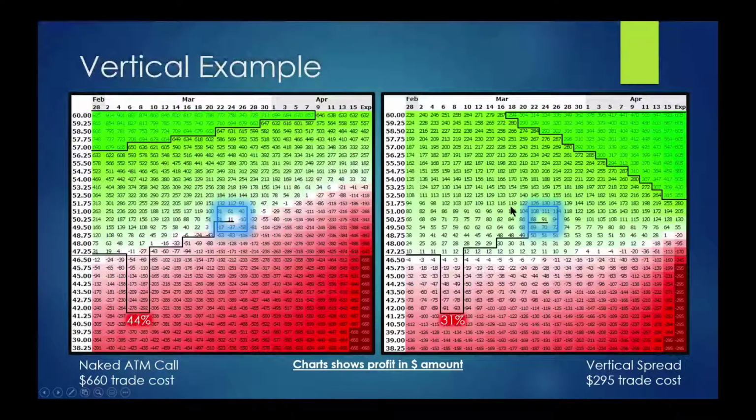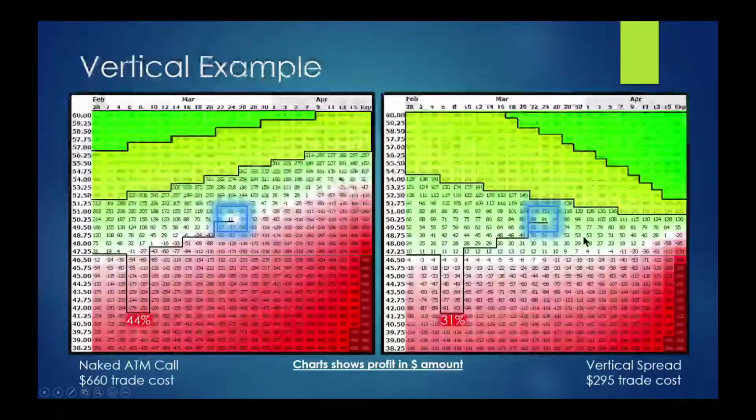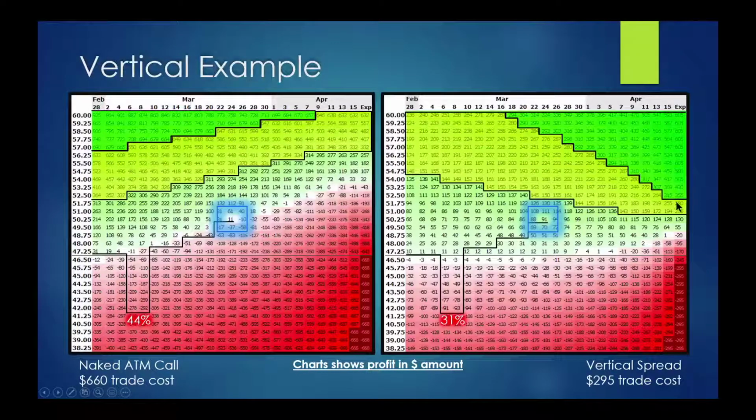So if we look at the 100% plus profit zones, here's your 100% plus profit zone on the naked position, and here's your 100% plus profit zone on the vertical spread. 50%, 50%, right? So you can see here, you're chasing the 50% zone the whole time. It's stepping up. You need that big movement up into 50%. Here, you need to just keep going sideways and slowly moving up. And 50% will come to you, and 100% will come to you. And then these are all dollar amounts too, not the percentage amount loss.